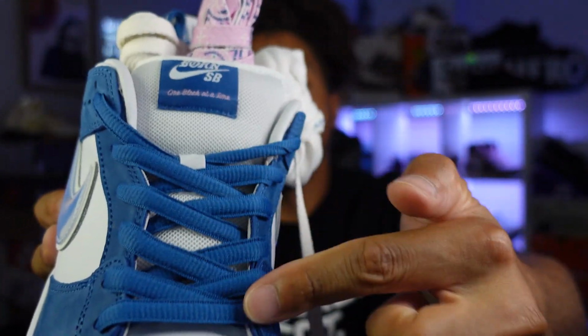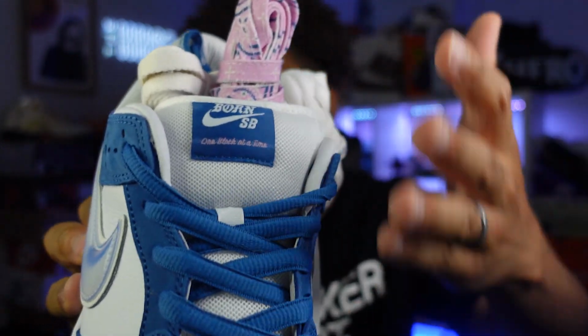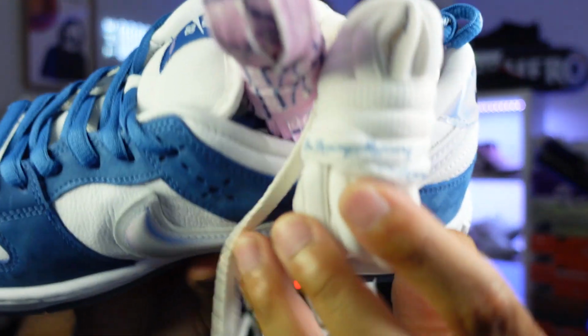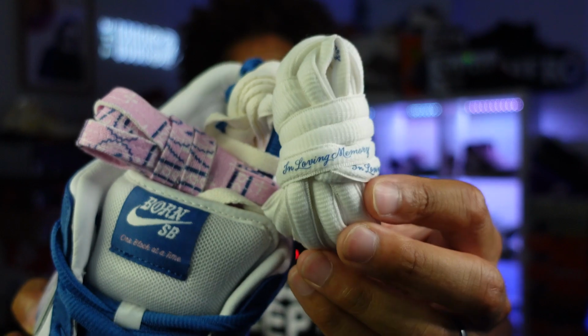I don't think that this blue really does this shoe any justice, but if you're a purist and you want to just keep it blue, of course, feel free to go ahead and do that. But one of the things about it is that it says "in loving memory" on the laces, and I think that it's just kind of eerie because of everything that took place. Now, if you don't know exactly what took place, we'll definitely talk about it.